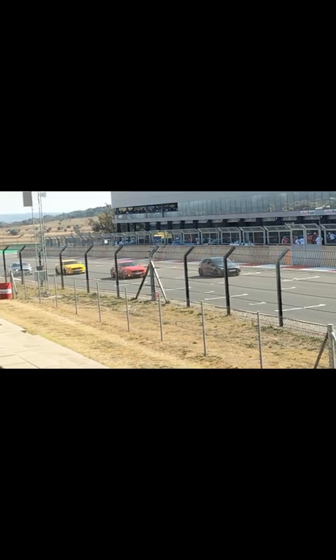I had an opportunity to go on the track with the Chery Tiggo 7 Pro, which is also fast. This is the main track, and we can watch the cars driving by.